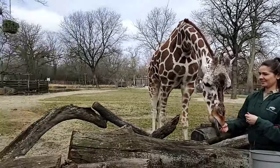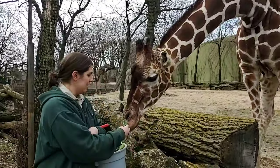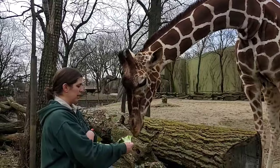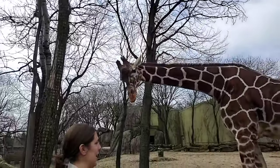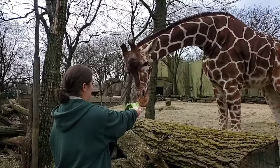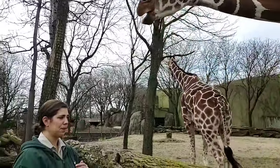We finally have a brave one joining us here. On Potaka's right is Arnieta. Arnieta is another female. She was born here at Brookfield in January of 2007. She's lived here her whole life. And she usually is our big fan of the lettuce and the greens, but she seems a little bit curious. There we go. So she may not be ready to settle in yet.